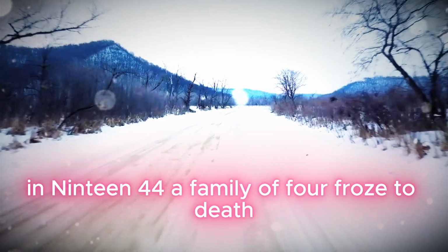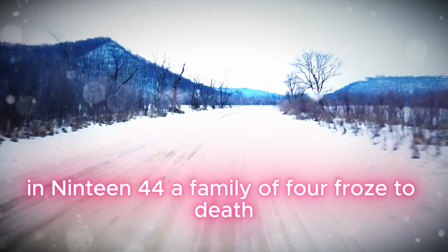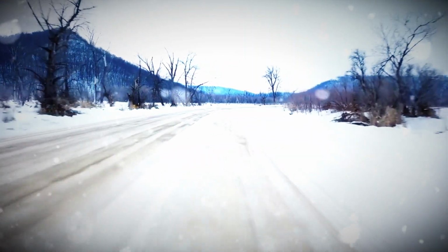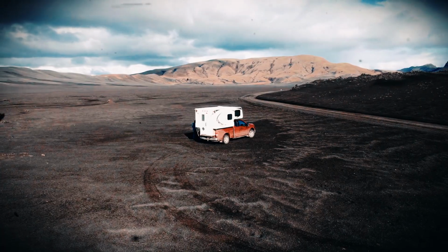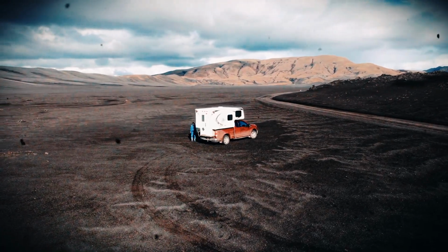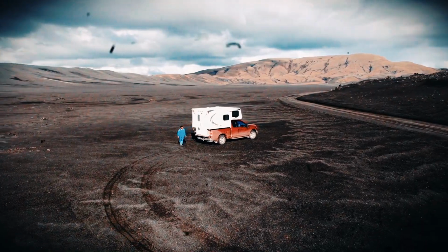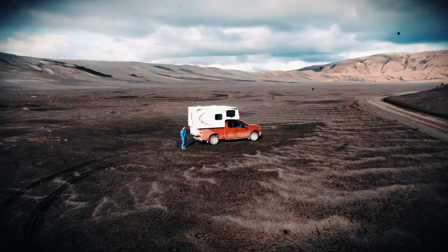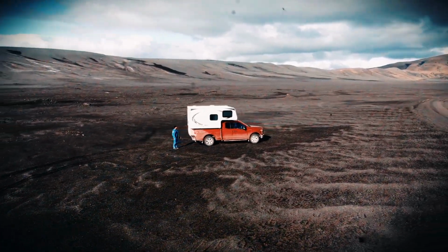The cook paled and said, "That stretch of 287 used to be Highway 789 in 1904. A family of 4 froze to death when their car broke down in a blizzard and no one found them for 3 days. They kept calling CB radios for help, but the storm messed with the signal. People heard them, but they were miles away." Troy quit long-haul driving that spring.